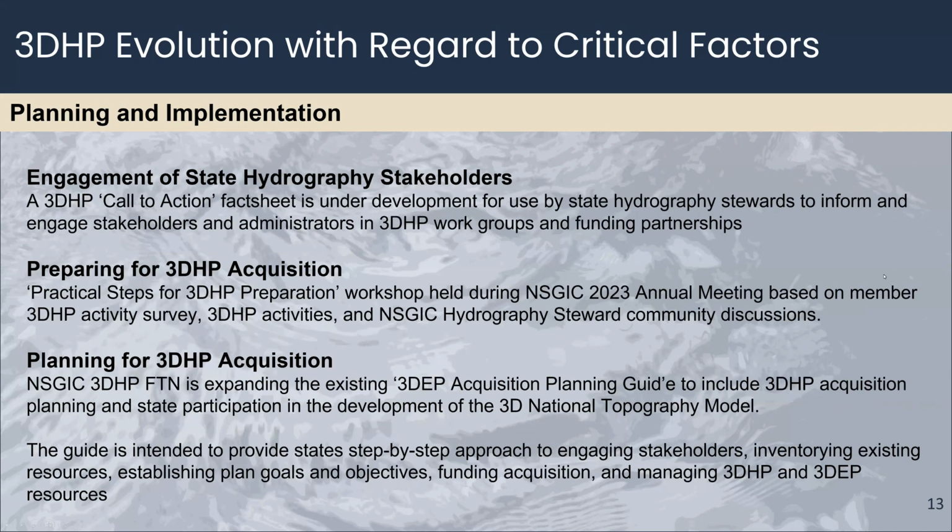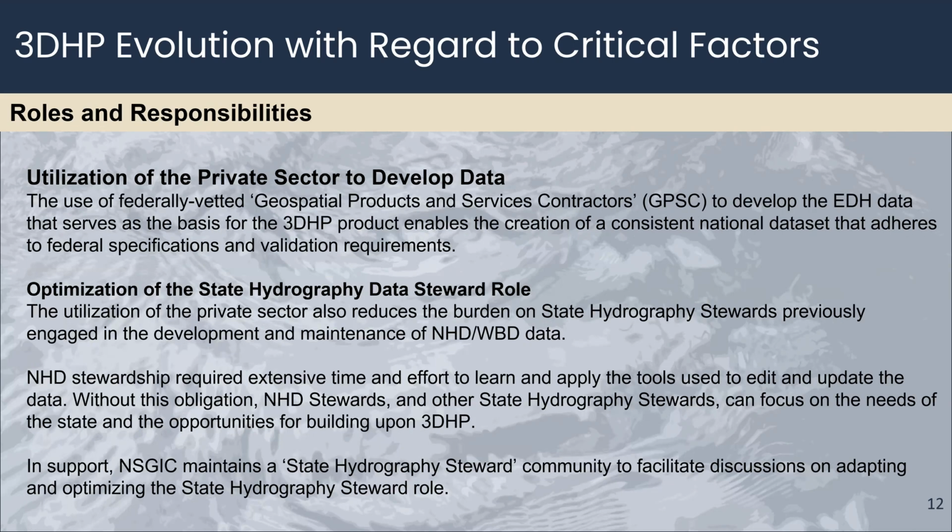I'll just quickly weigh in, Linda, and say the role of the stewards is key, and the local knowledge is key going forward for the data. So there's always a role for folks who know what's happening on the ground in your state or local area. And Jane had another question about the stream permanence values being applied only to the new 3DHP data. The stream permanence values will be applied across the board to all the streams, not just the new data.